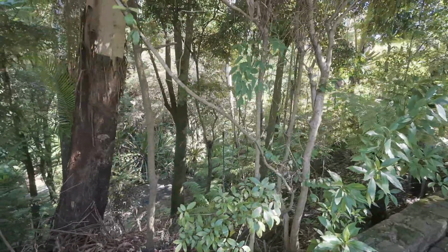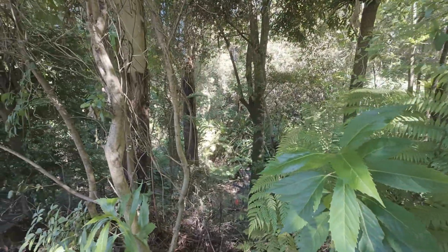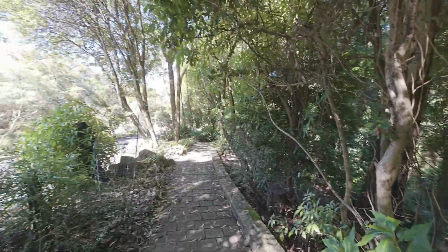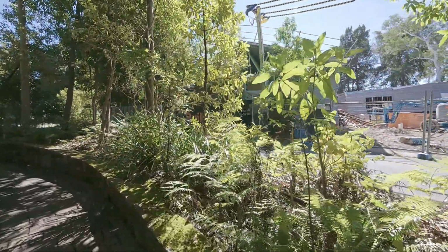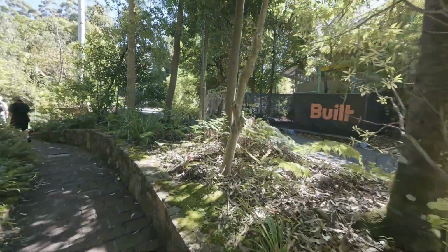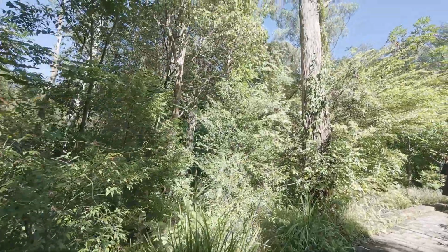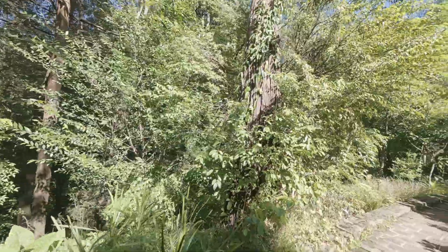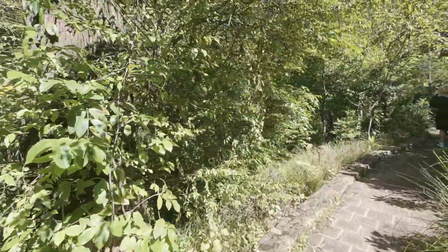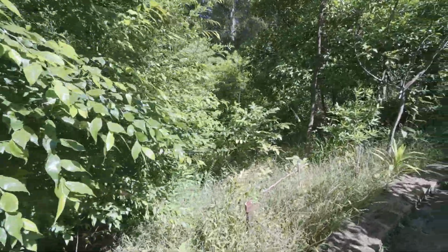This is one of the rainforest areas of this botanical garden. As you can see, there is also a path down there, and it is literally just next to the road where I filmed the water dragon. So they are trying to imitate rainforests of Australia. Everything is so green here, even though it is autumn. There are no yellow leaves.